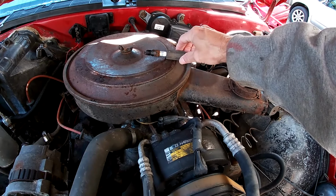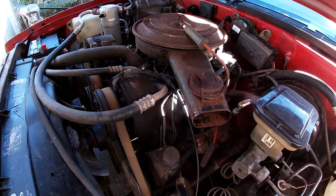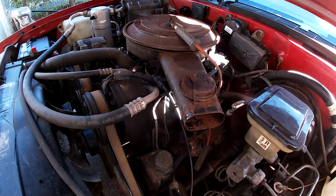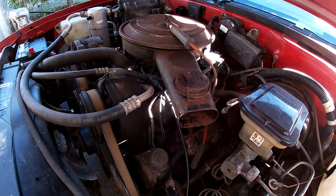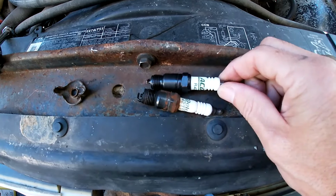So that tells me that not a lot of spark is making it to the actual plug, and I'm probably losing some compression. Okay, so I'm gonna get the plugs in, and of course I ordered 8 because that's just how my brain is working and I'm an idiot. And we'll just shoot some gas down it and see if it runs. Quite the contrast in plugs here. That ought to help it run.